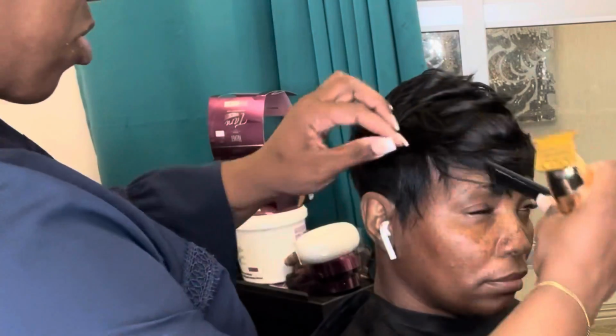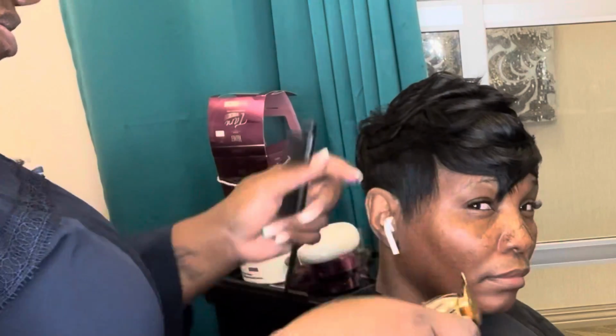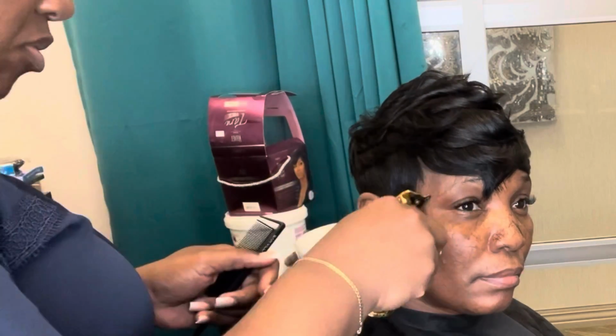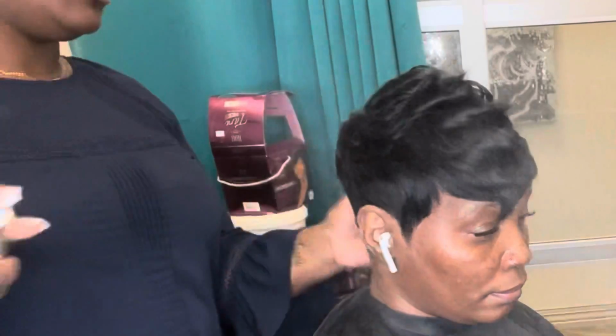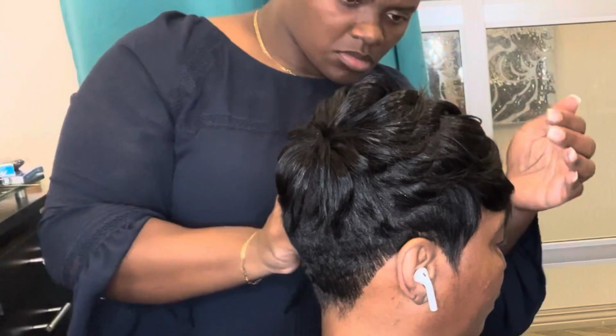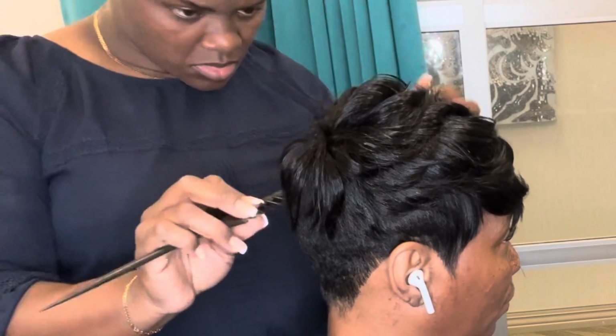So what I'm doing is just carving out her sideburns with the edgers, especially the part that has the extension hair on it. So you still want to carve it out as you would your regular sideburns. And then if need be, you can thin it down just a little bit, but be careful when you're using your razor because her hair is actually included in that. So I just sprayed a little bit of Goddess polish to finish it off, and then a little bit of spritz. And now I'm just using our wide tooth comb to comb through it and move it around.